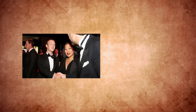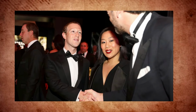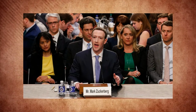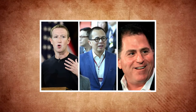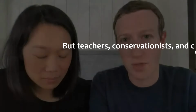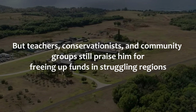While jobs catering to billionaires arise, they hardly foster deep community growth, according to residents. To supporters though, Zuckerberg's charity outweighs past real estate misdeeds. And having Mark bankroll your favourite cause beats relying on inconsistent government grants. In the end, public reception remains mixed. For displaced residents and culture advocates, the tech magnate symbolises an increasing takeover by Western elites. But teachers, conservationists and community groups still praise him for freeing up funds in struggling regions.